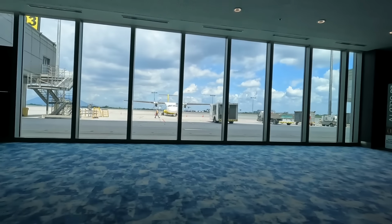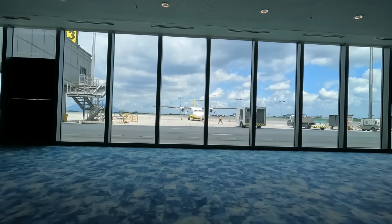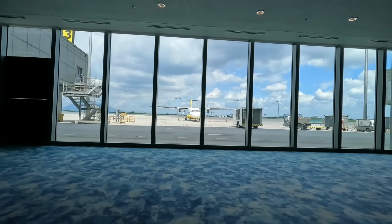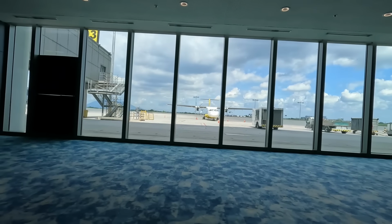There's a Cebu Pacific plane, an ATR 72. That's not ours. As I said, I'm going to be on the Dash 8 from Philippine Airlines, which I don't think has arrived just yet. Boarding is in about 40 minutes, so I'm going to catch you then.